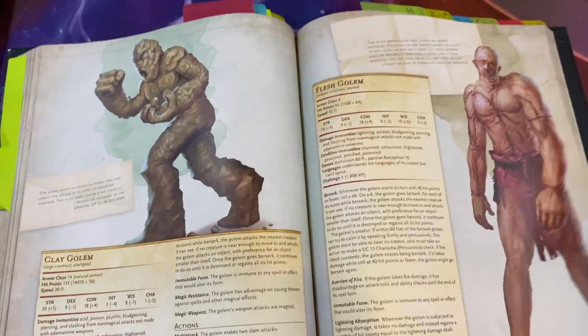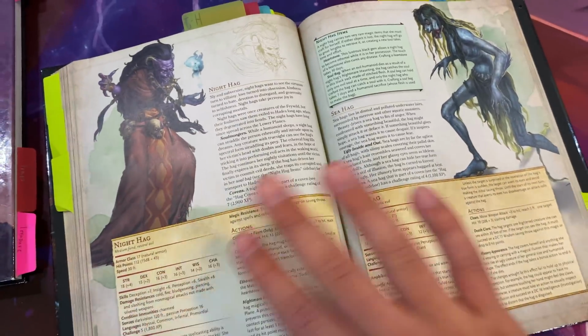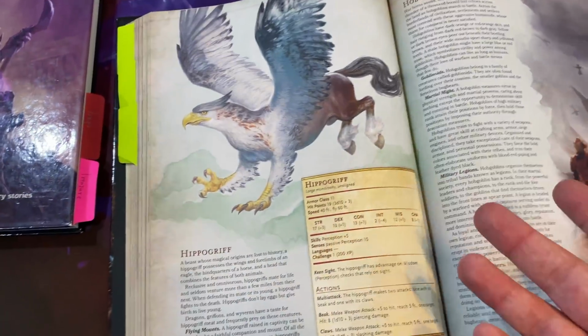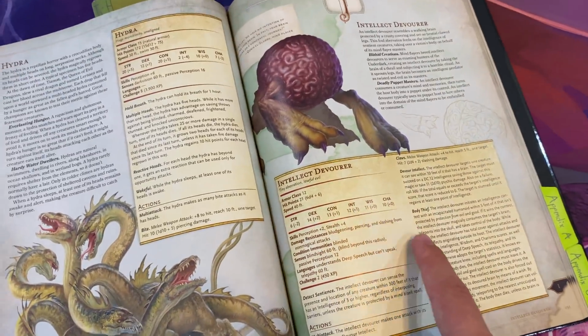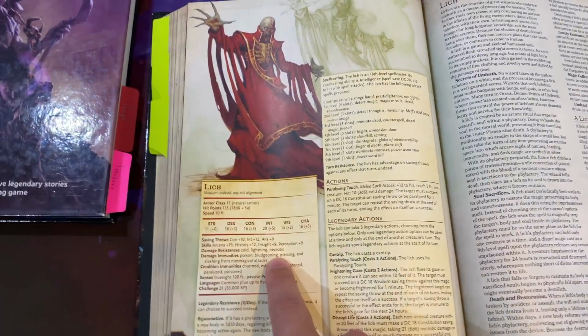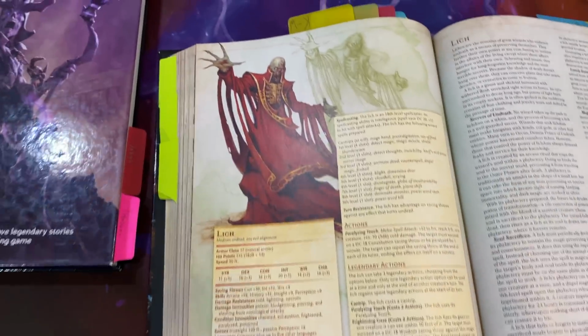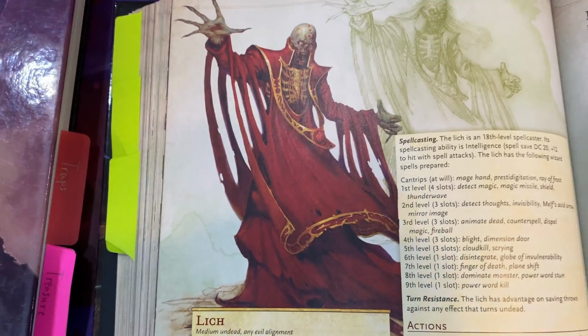cool. There's also different golems, hags, which are weird, like witch fey creatures, and also classic stuff like the hippogriff, the hydra, don't get me started on this thing. And of course we got goblins, the kraken, and liches, which are classic to D&D. They're undead wizards who eat the souls of other people to keep themselves immortal.